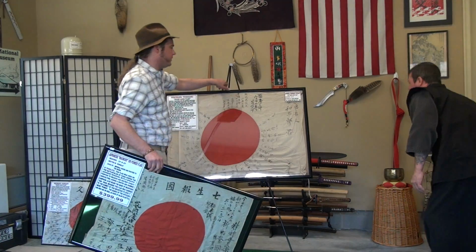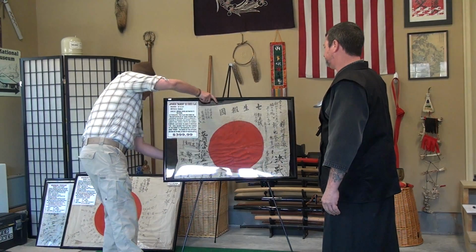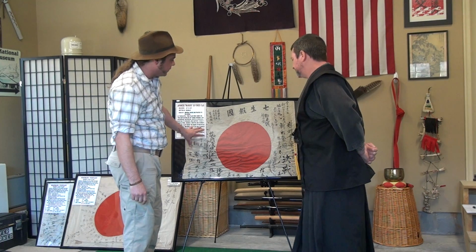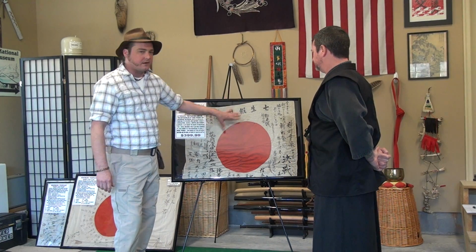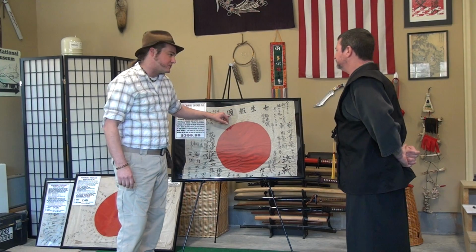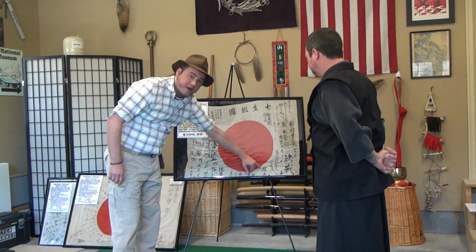We've got several we want to show you guys to give you a view of the different types of flags that you will see out there. Now, this is another common flag. This is typically what you would see at a trade show or a gun show or wherever. This is your typical flag where you've got the Imperial House symbol up on top in the biggest and boldest lettering, and then down here you'll have the 13 prayers to the Buddha.